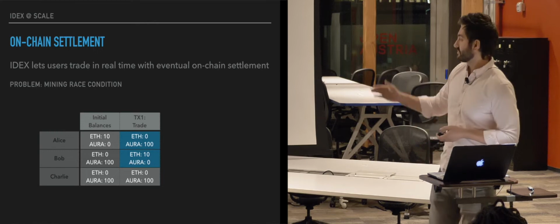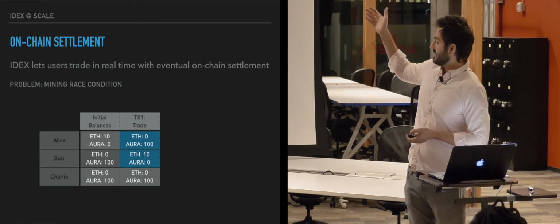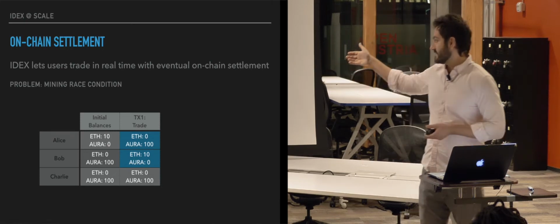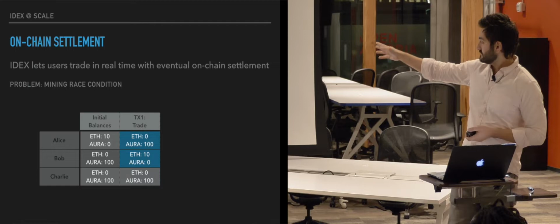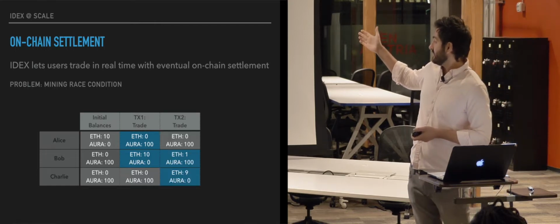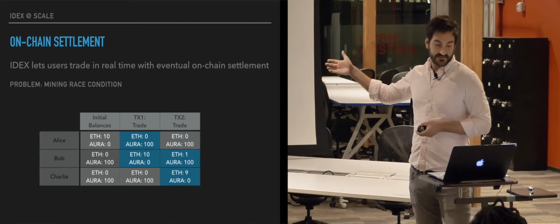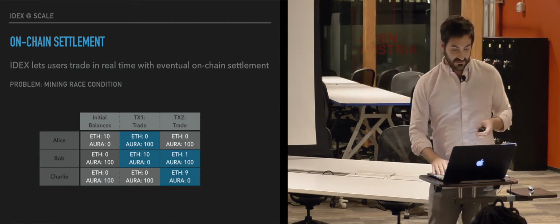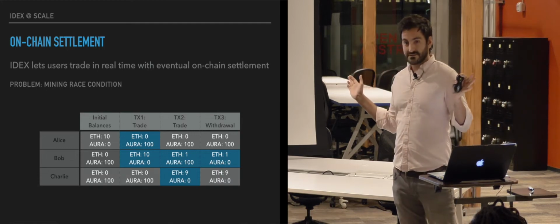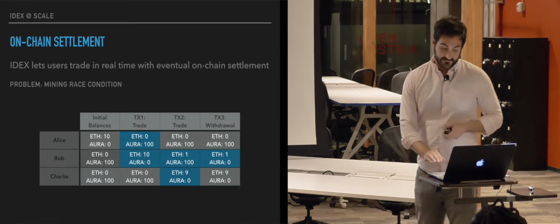So let's say we have our initial balances here of Alice, Bob, and Charlie. And the first trade that they want to do is Alice and Bob are going to trade 10 Ether for 100 ore. Great. Sounds good. Next trade, Bob turns around, trades 9 Ether for another 100 ore of Charlie, makes an ETH in the process. Great. At which point, he decides, you know what? I'm actually going to withdraw my ore from the exchange contract, and we're good. And so that's all great.